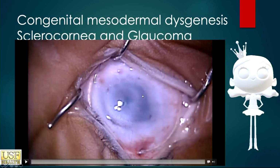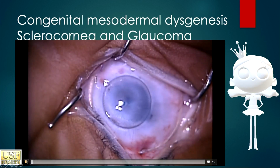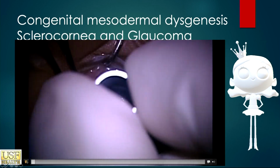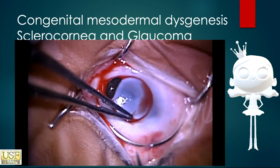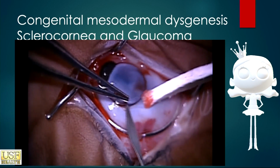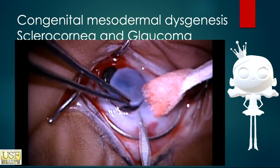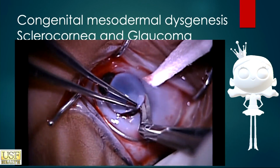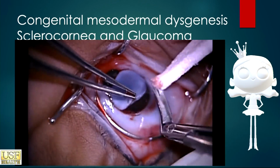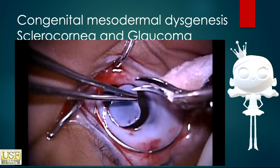Here is an example of a congenital glaucoma, mesodermal dysgenesis. This baby was brought to me when she was 3 weeks old with bilateral sclerocornea and a family history of it. We didn't even know where the limbus was. I did a 6mm freehand trephination for this baby and a cornea transplantation. At the same time, because there's no limbus, you can assume that this baby, even though the pressure was okay at that point in time, will develop glaucoma. So I went ahead and put in an AMID pediatric valve.